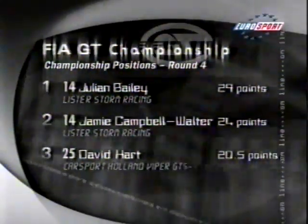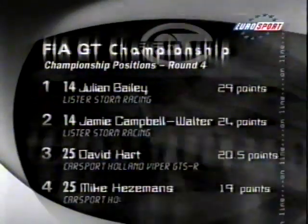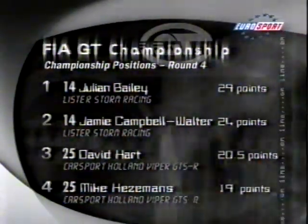That result means Julian Bailey and Jamie Campbell Walter go top of the table together now, with David Hart and Mike Hazeman right behind them, followed by assorted Belmondo boys and then a clutch of Porsche men, as Franz Conrad collects his first points of the year after a strong but largely unseen performance from himself and Jürgen von Gartzen. And there's the usual performance up here.